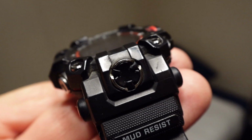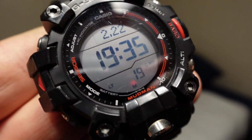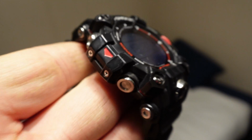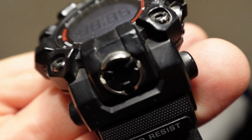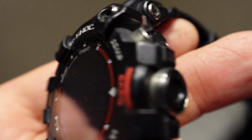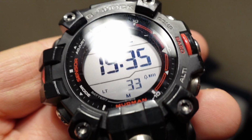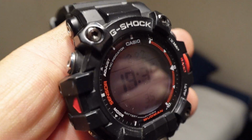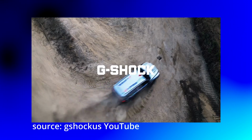And you guys know that I am an owner, enjoyer of the Mudman. Okay, that's my favorite watch. It's a tough, super tough standalone watch. Not as thick as other G-Shocks. It doesn't stand as proud off the wrist as some other G-Shocks. And so for me, it's an optimization of toughness and size.